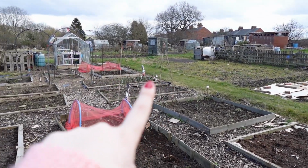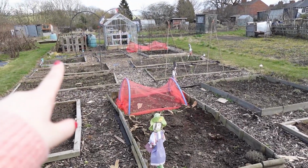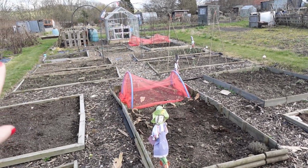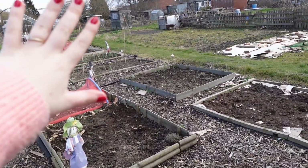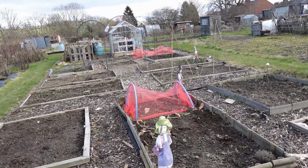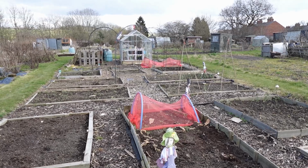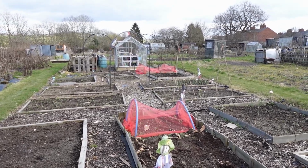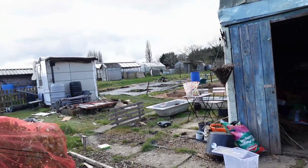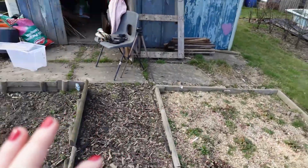Also, I moved the pea structure, so we've got two there because I just thought we might need a bed for something else. So we'll just have peas there. I really want to do my sweet pea archway again, but it did collapse the last time, so I'm not sure, but we'll figure that out when we get there. I might do it on the new plot, who knows. But yeah, everything's looking okay over here.